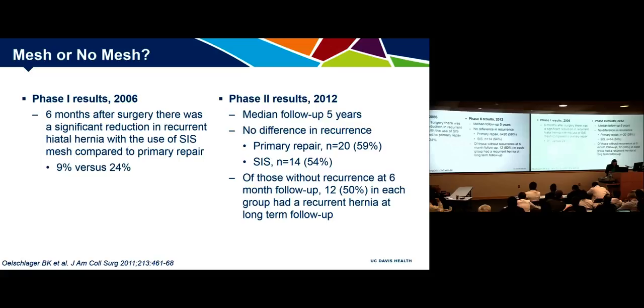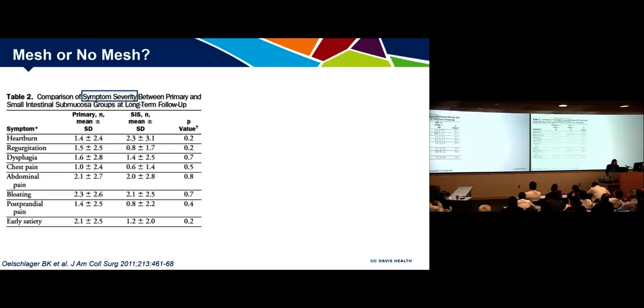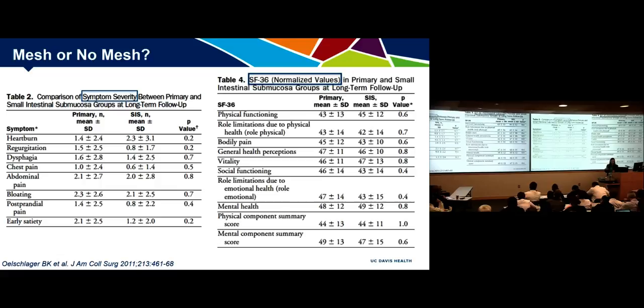But importantly, there was no difference in symptom severity between the primary group and the biologic group. And when they surveyed them for quality of life, using all the surveys you usually give these types of patients, there's really no difference between the two groups. Both were quite happy. So they wondered, why don't these patients have symptoms if they have a recurrence? One thought was that they used a strict definition. It's not huge. It's not like you're taking them back to square one. It's not like their whole stomach's in their chest.